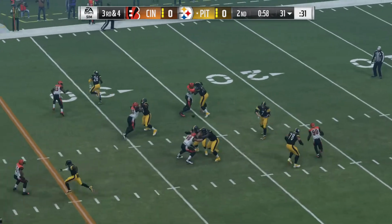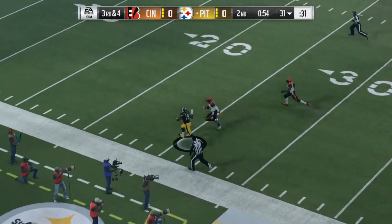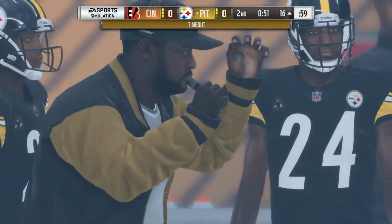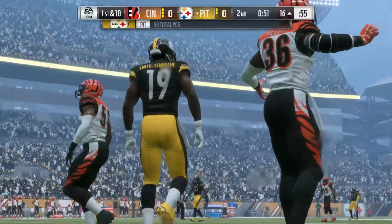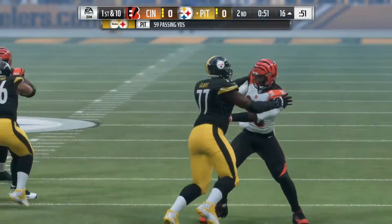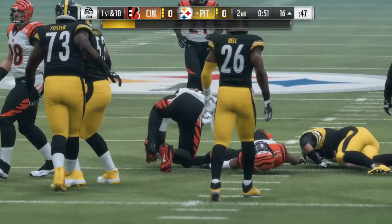Out of the gun, it's Roethlisberger. Open man, Smith-Schuster, it's complete. And he takes this down deep into Cincinnati territory. And now before this first down play, we're going to get a timeout here, as they get the stoppage with a little over 50 seconds to go in the first half.